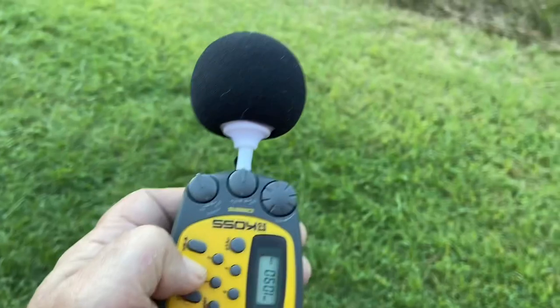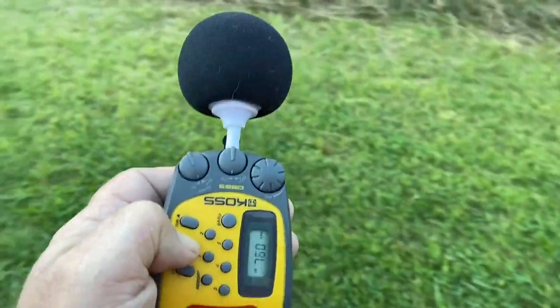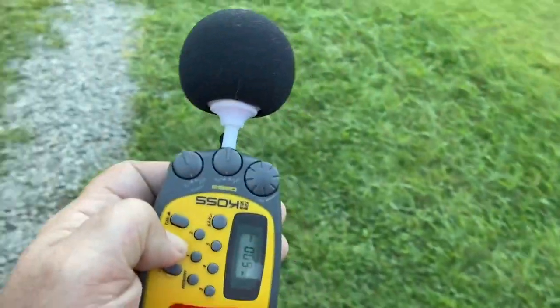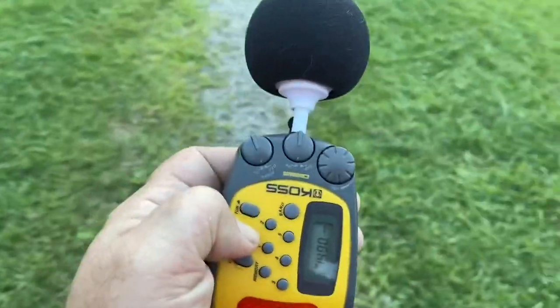Another thing about fifes is that the pitch is so high that the sound carries a great distance, so that makes it an ideal instrument as well for battles, because the sound does carry so well.